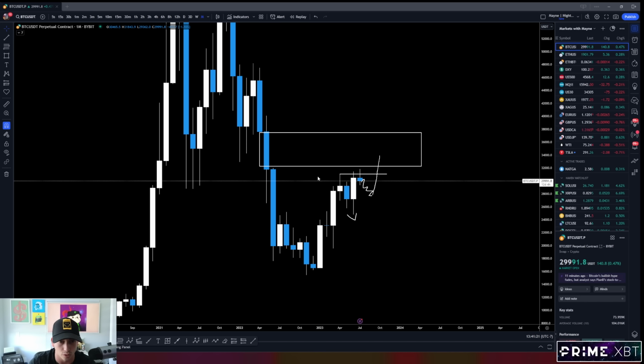I know this is a huge box, but we have that clear 32K level of resistance, and then I like the 34, 35K zone, which is kind of this low right here, right in the middle of this fair value gap. So that's the area that I think, if we are going to make a higher high, that's where I would be targeting. 34, 35K, definitely a move above that 32,500 liquidity level that everyone's been talking about.